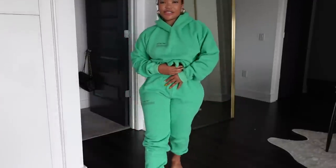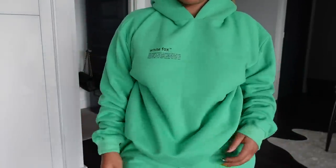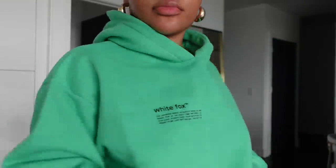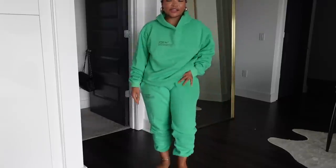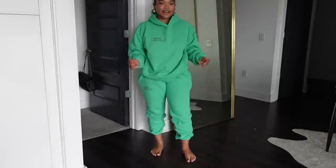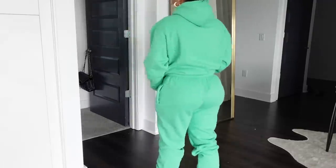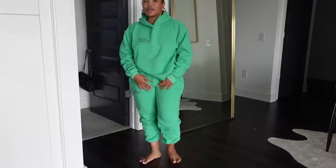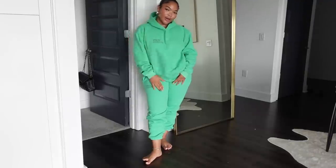Okay, how cute is this color? This color is jolly green. These are the Do The Most sweatpants, and I paired it with She's A Baddie hoodie, and it just has this little White Fox detail on it, and I really think this is so nice. Cute and dainty. This sweatshirt is a medium large. I definitely could have got away with a small medium, so oversized, but it's so comfortable at the same time, and I love this. I love this color. So perfect for the spring, summer. And this is the type of green that I like to pair with gold. So this is right up my alley.